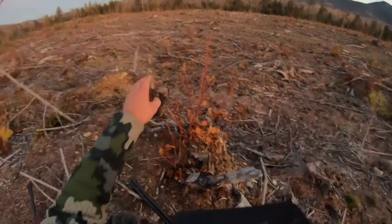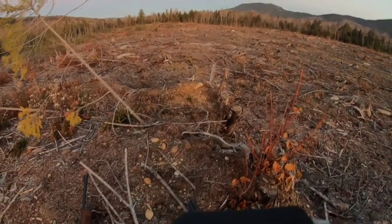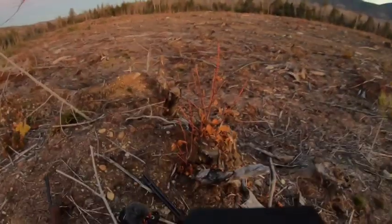And so far, we think that we've covered our bases around this cut, and we'll check trail cameras and such to see if this four-pointer survived.